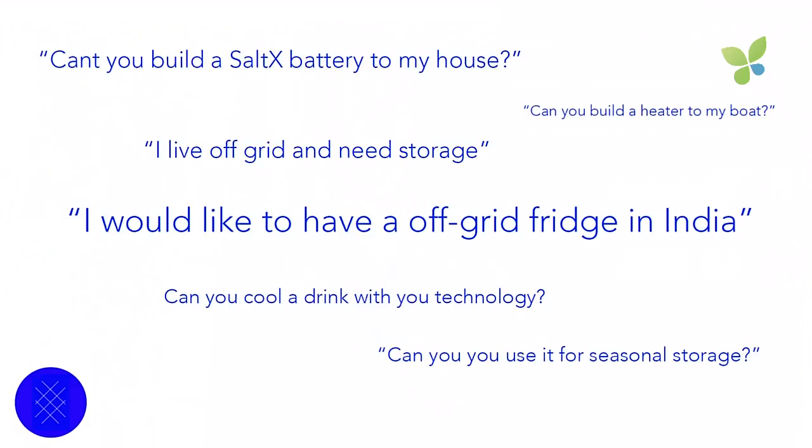So we get tons of questions and queries sent into our inbox, saying, what if you could do a cooling box in the middle of Africa, or fridges in India for pharmaceuticals? What if I can have this SaltX tank in my house to store energy from the summer and use it in the house during the winter? So we had this idea. Well, let's go global. Let's think big here.